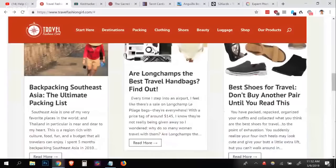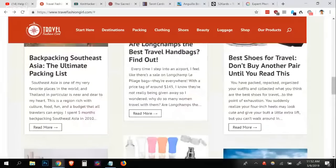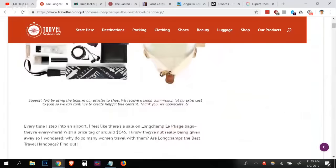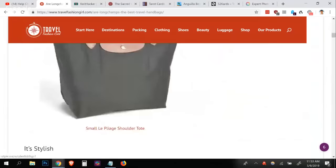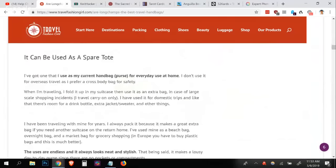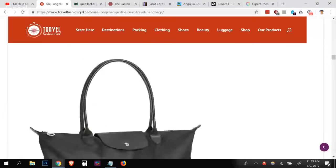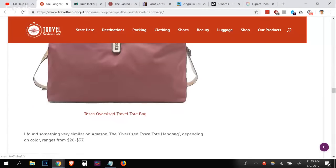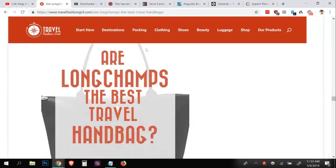Let's take a look at one of her posts to give you an idea of what her post length looks like. Longchamp's the best travel handbag. So obviously I'm out of my range. I don't know what a Longchamp is or a travel handbag. You could see this is long form content for a handbag, right? Talking about travel handbags, which for the right person, for the right lady, this is super important information. This is a big deal, right?